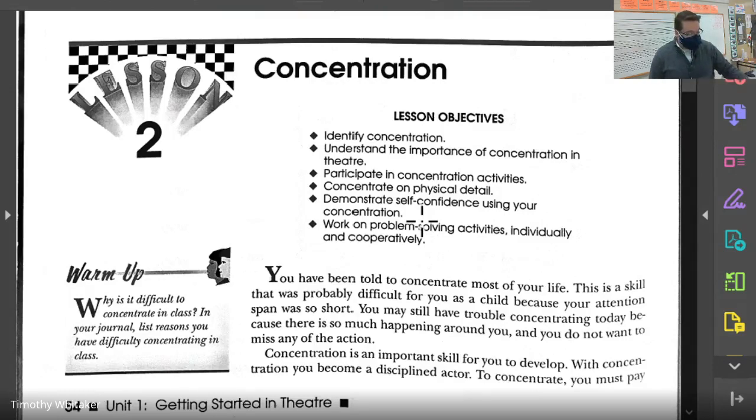And today I'm going to give you guys a take-home assignment, a little project. It's real easy. You don't have to do much as far as paperwork. You may have to use a single sheet of paper if you want to write down notes, but we'll get into that by the end of class today. All right, so let's get into lesson 2, talking about concentration. And I will read this first little part here. Actually, it's not that long at all. It's only a couple of paragraphs.